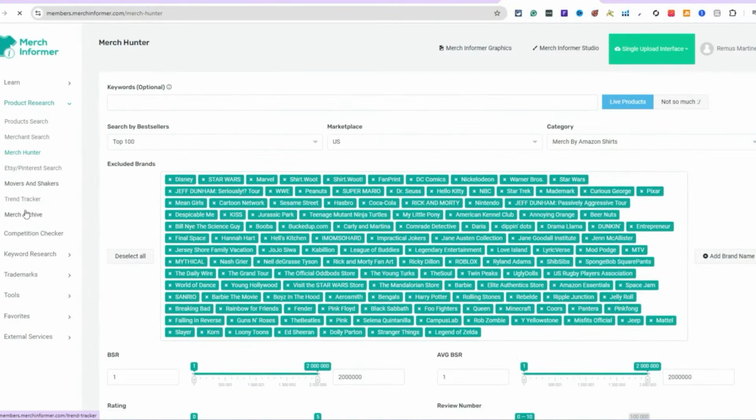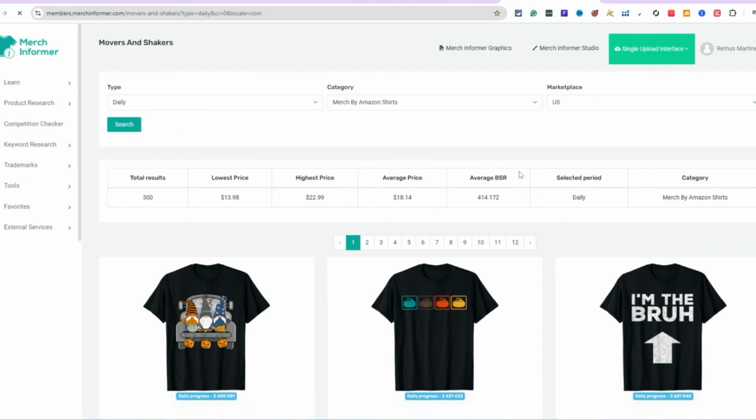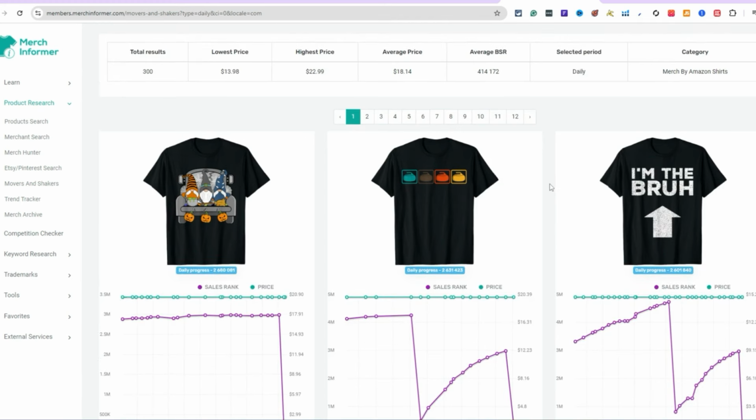I'm gonna come over here into the good old Movers and Shakers. They're both my go-to, by the way, depending on how I feel that day. There's Merch Hunter and there's Movers and Shakers. I'm going to do Movers and Shakers, and this is one of my favorite ones because it always seems to catch those niches that are not trademarked or don't have copyrights. Remember, as long as you have the rights, you can design for any of those niches, but you have to have the rights. If you don't, then you've got to be very, very careful.